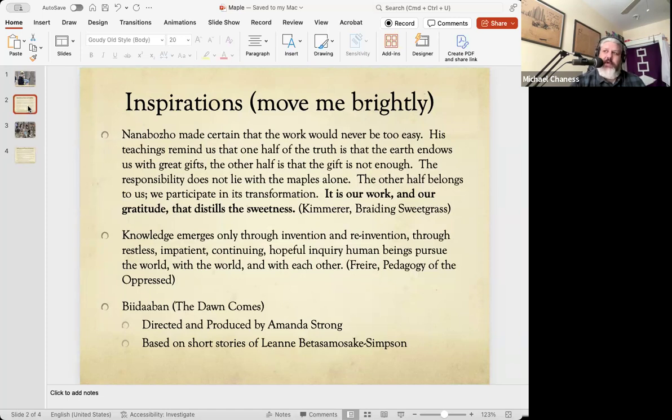Nanabozo. Nanabozo is a mythological figure in Ojibwe storytelling and other Native American cultures. Nanabozo made certain that the work would never be too easy. What she's talking about here is the work of making maple syrup. His teachings remind us that one half of the truth is that the earth endows us with great gifts. The other half is that the gift is not enough. I want to repeat that. The other half is that the gift is not enough.